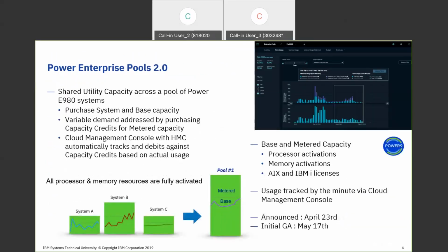Just to mention Power Enterprise Pools 2.0, which I'll certainly come back to and talk more about later on in the presentation. Pools 2 was announced on the 23rd of April this year, was made available on the 17th of May this year, and so is relatively new compared to Power Enterprise Pools 1. It builds on this and allows you a range of excellent flexibility.